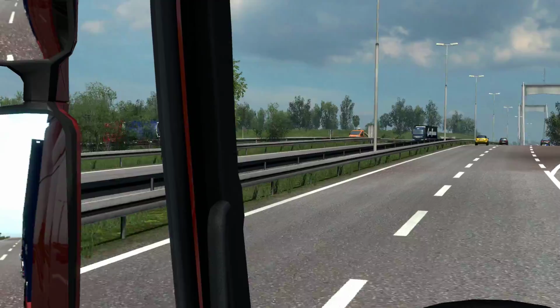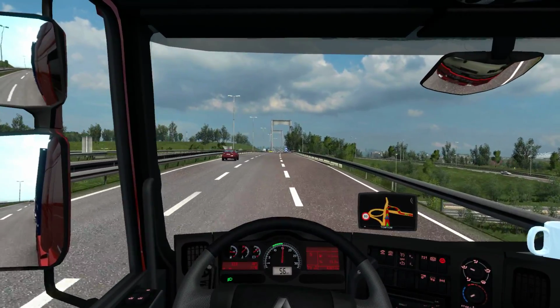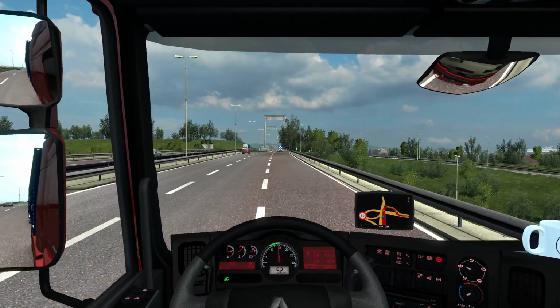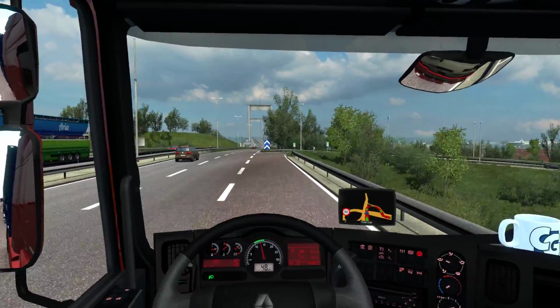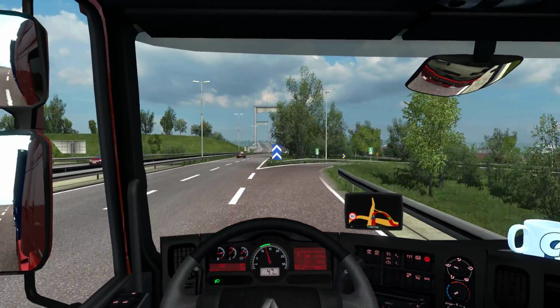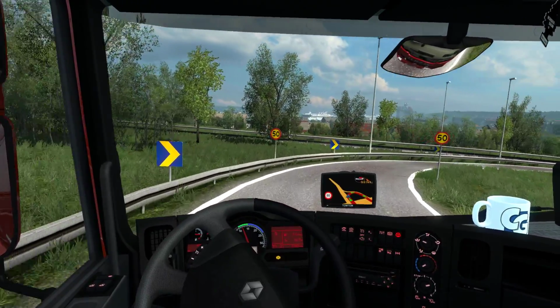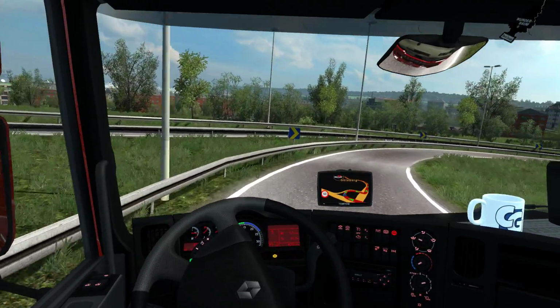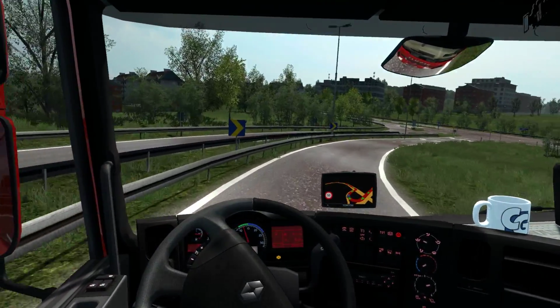There, that's a different skin finally. Just cruising along. No retarder necessary. Yeah, that should be fine. Although here might be helpful having a bit of retarder help and engine braking as well.